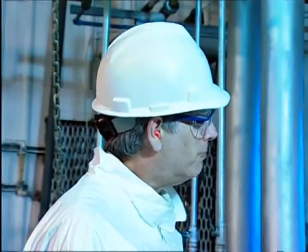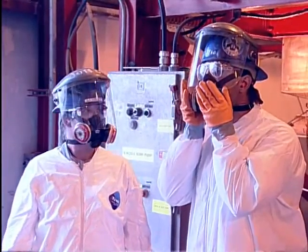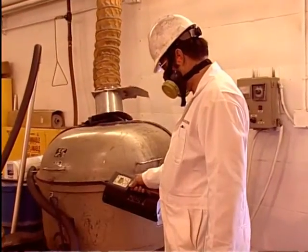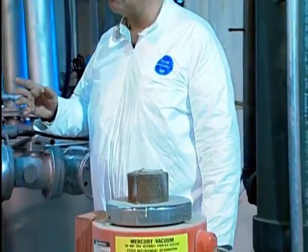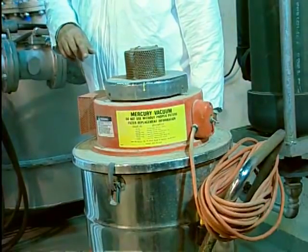Well, what do I do if there's a spill? Three things to remember. One, wear your PPE. Two, monitor for mercury. Three, vacuum it up. That's why it's important that you're task trained on the proper procedures for using the mercury vacuum.